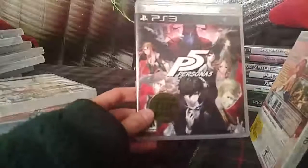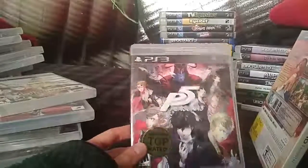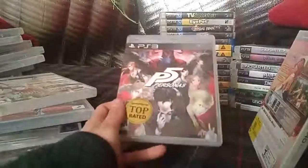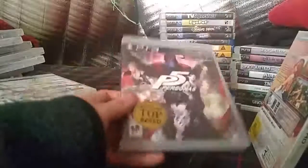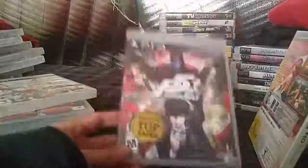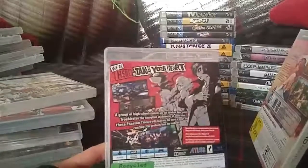And speaking of RPGs, Persona 5. The Royal Edition was actually released recently. I don't know if I want to actually go through and beat the original game, though. I mean, if there's any benefit from having this game on PS3, it's that you can say it's really bragging rights for the fact that you have a PS3 copy of Persona 5, which I actually got for a pretty fair price, all things considered.